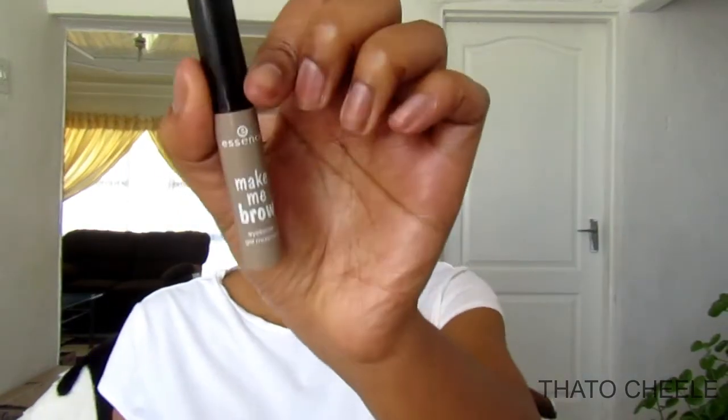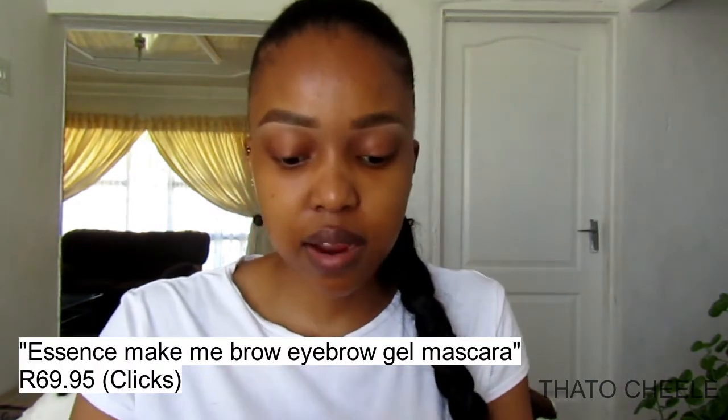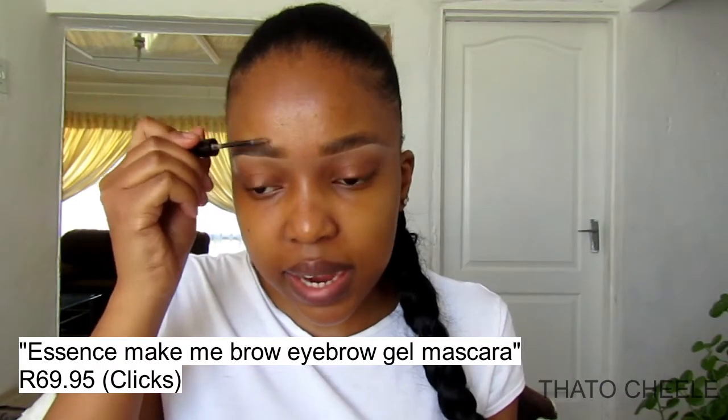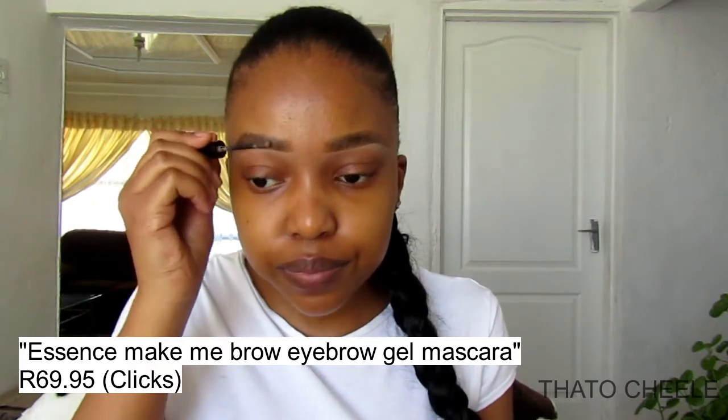I'm going to go ahead and seal my eyebrows with the Essence Make Me Brow Eyebrow Gel Mascara. The shade is Blonde, and I actually like this because it lightens up my brows a little bit. And it also holds them in place, so it's a 2-in-1 basically.